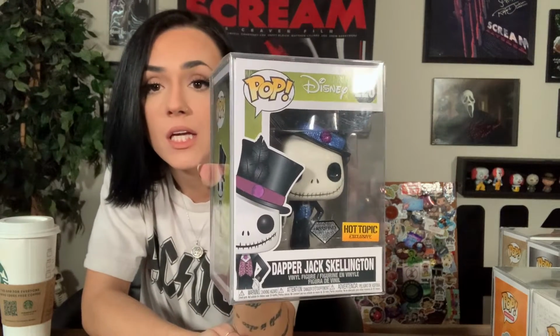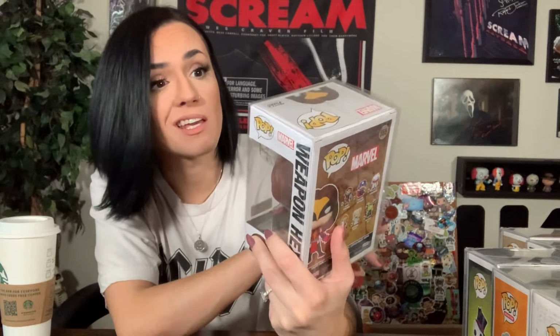All right, up next we got Dapper Jack Skeleton Diamond Exclusive Hot Topic. I got so close to finishing the Nightmare Before Christmas set, and then I lost interest and sold it. Still a great movie, I still love it, but I just didn't feel like collecting that line anymore.